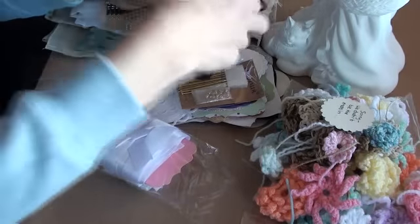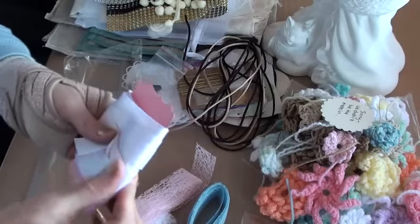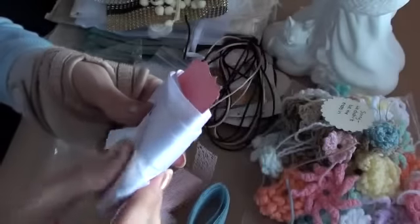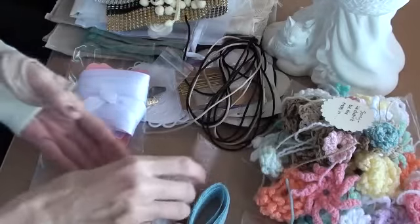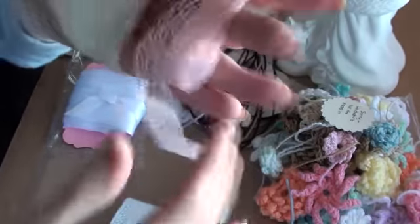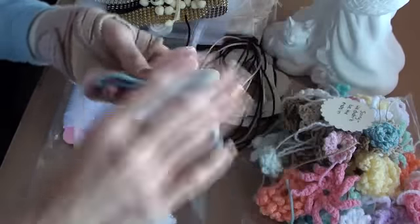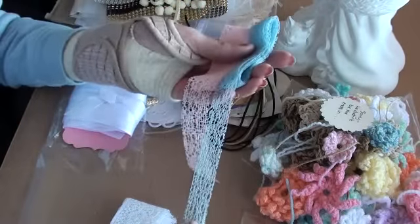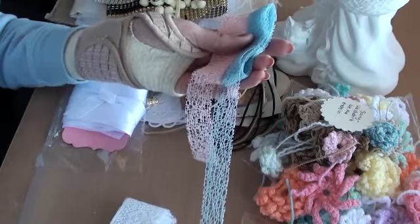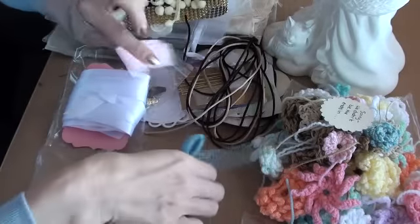Oh my goodness. She sent me some white satin ribbon and wrapped it on this card. Thank you. That's gorgeous. That's so soft. Oh, I love that. Thank you. Oh, look at this. I like this. And she sent me it also in blue. Oh, look at that. You could use a bit of that to do texture as well, couldn't you? Texture paste. That's an idea. That's gorgeous. Thank you so much, Jackie. I love the colours.